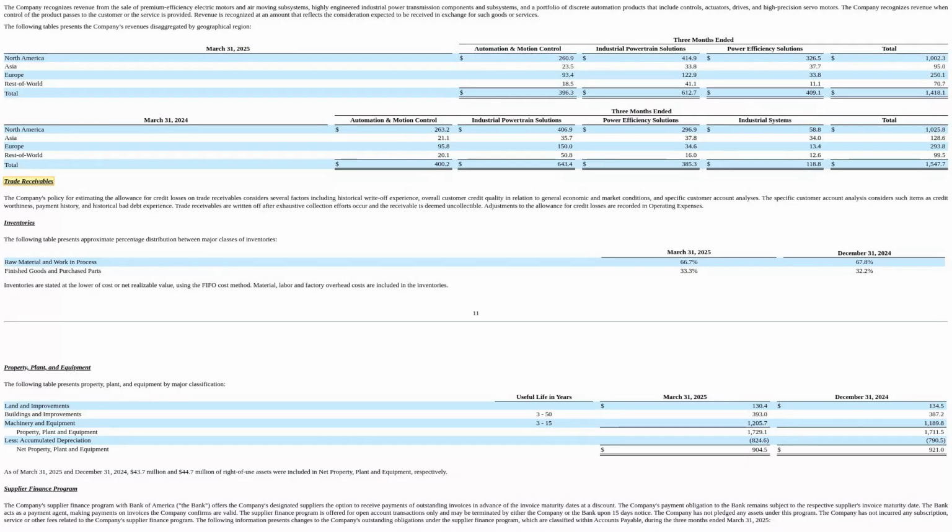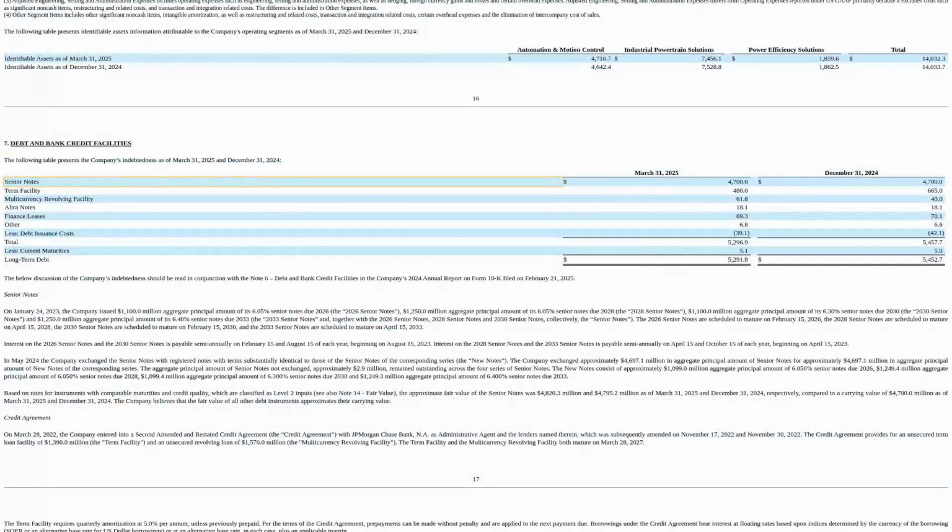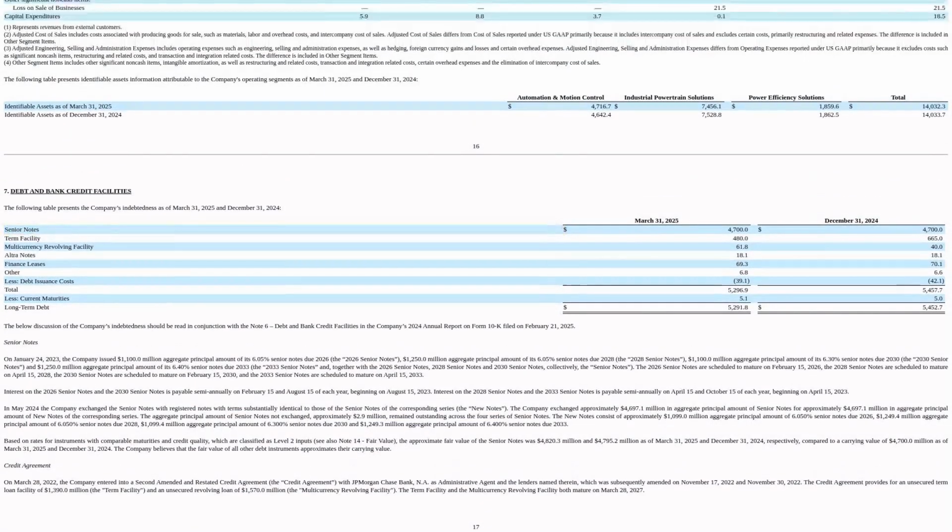This discusses debt. They've got a lot of it, with senior notes making up the lion's share. The rating agencies think they're doing okay, but it's definitely something to monitor. It talks about their supplier finance program, which allows their suppliers to receive payment of invoices earlier.